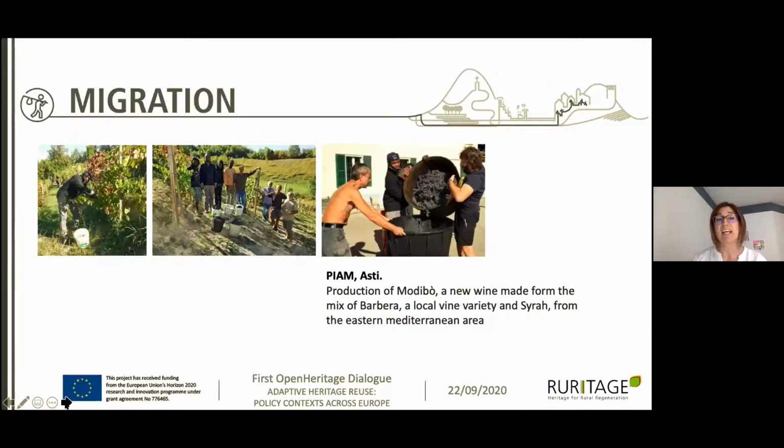And in the same area, again in Asti, we have also another example of intangible reuse, I would say, because they are also working, integrating migrants in agriculture. And what they have experienced is the adaptation of agriculture, in this case, wine production, by mixing local production, Barbera, with the wine coming from the Eastern Mediterranean areas, which is Syrah, and giving birth to a new wine called Modibò that they are now cultivating and selling on the website. And I think this is a good synthesis of what adaptive reuse should mean.